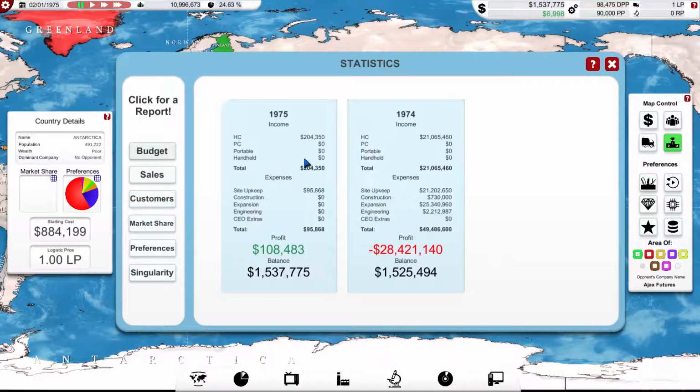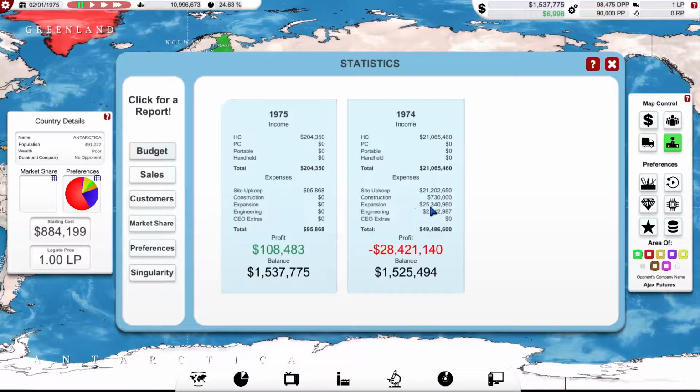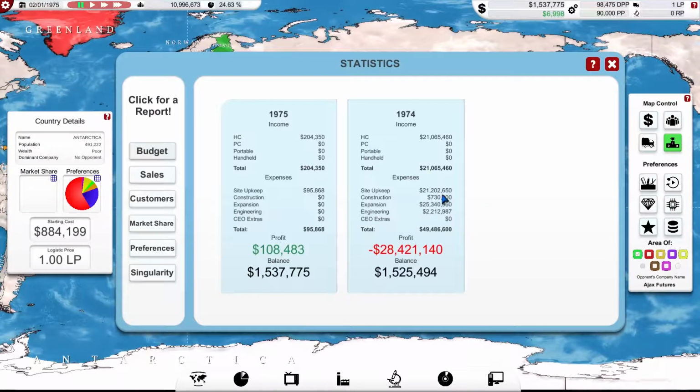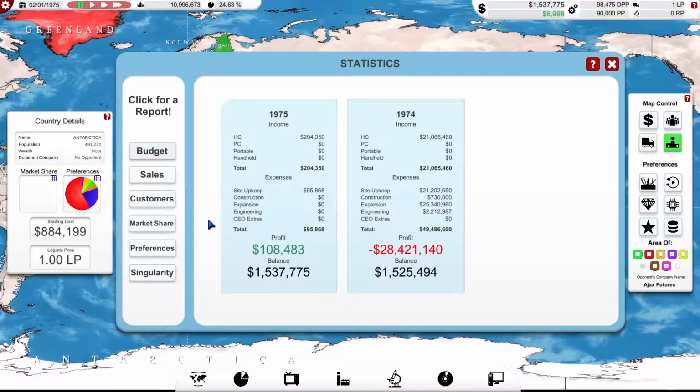The budget. Okay, for last year, our first year of operation, hardly surprising, we spent a lot more money than we actually brought in. That was purchasing of sites, 25 million in expansion into new countries, nearly the same amount in keeping those sites and buildings running, and 2 million in engineering costs, that's producing new hardware and so on. That's not too bad, and we ended up with a positive balance at the end of the year. So far this year we're in profit, but that doesn't include any of our engineering or expansion costs as yet.